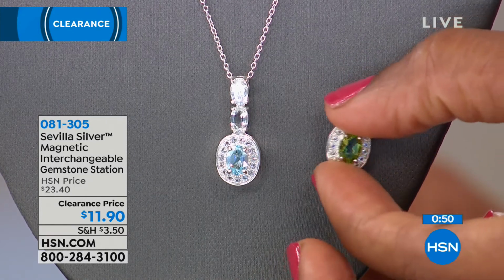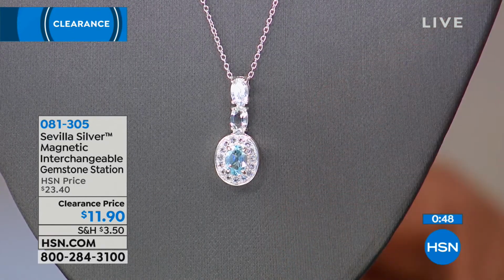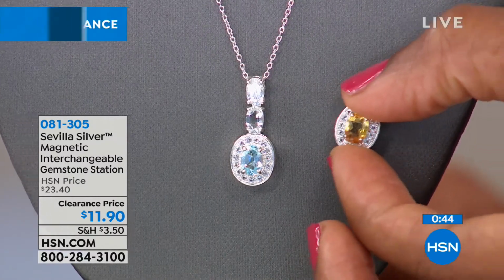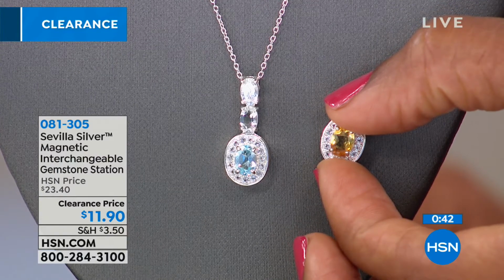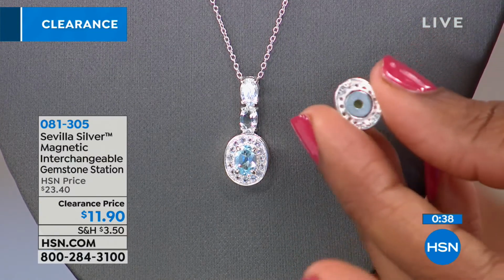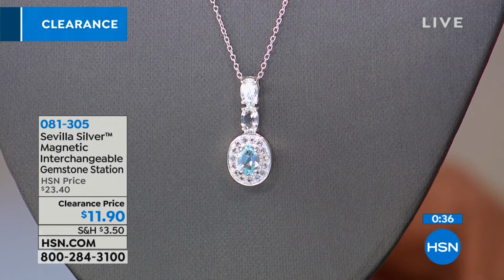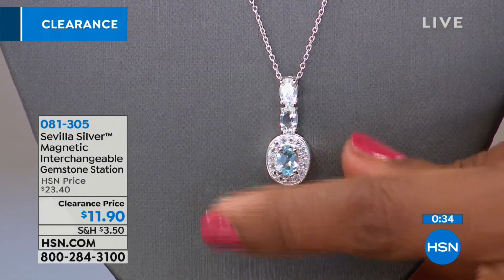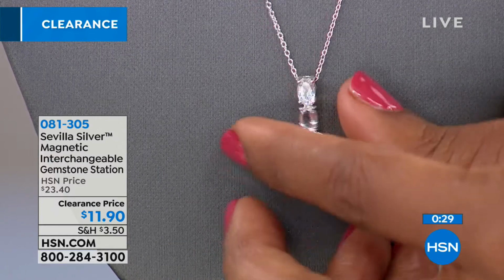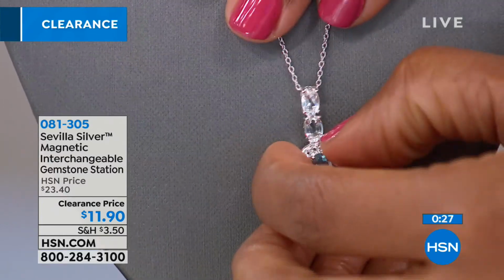And I'll say citrine, very limited, okay? Only about 2 dozen left in the citrine. So if you love this sort of honey sunshine color, then you don't want to wait too long. The way these interchange is there's a magnet on the back here, and a coordinating magnet on the back of this pendant, and then you just pop it off and pop it on. Let me see if I can do it while we're right here.